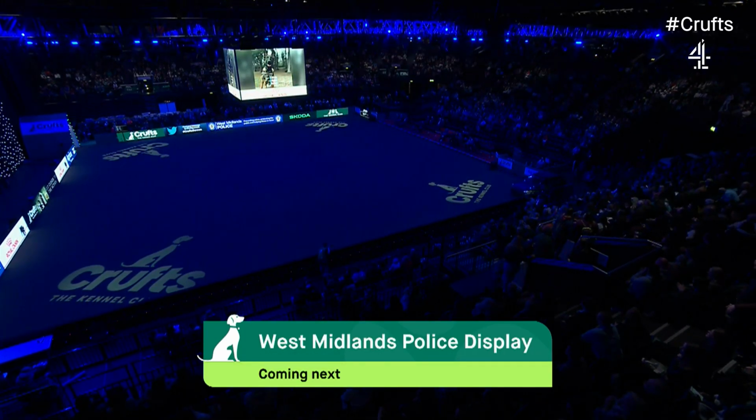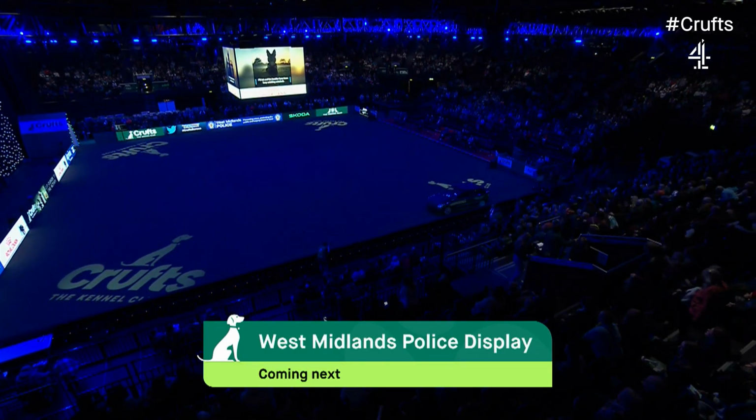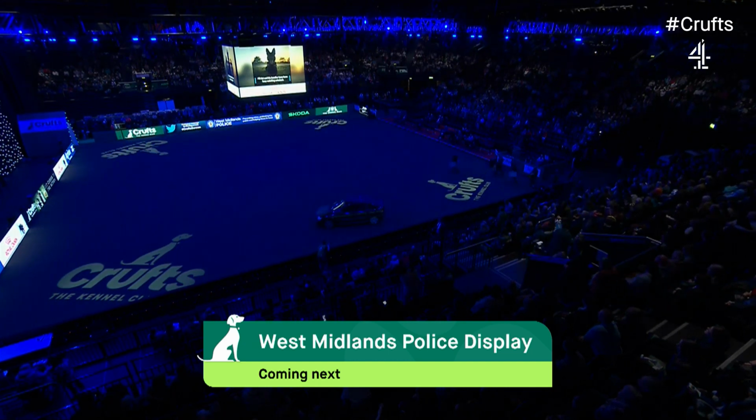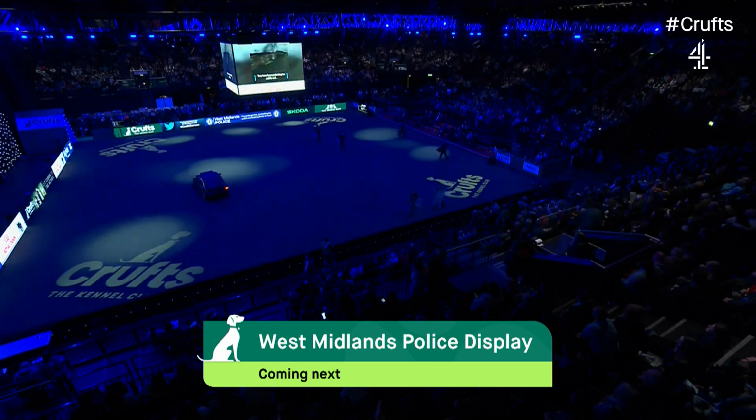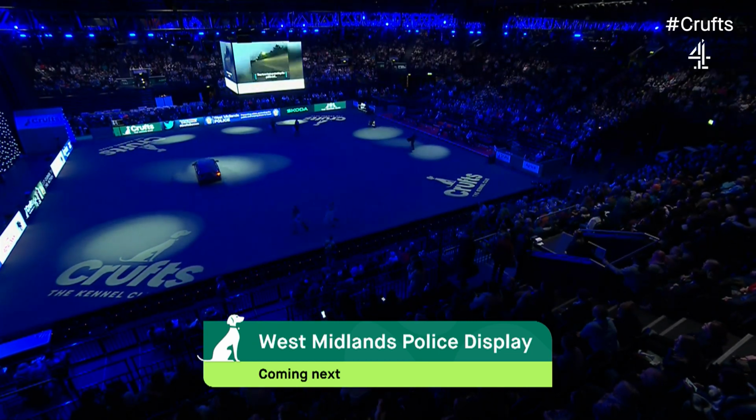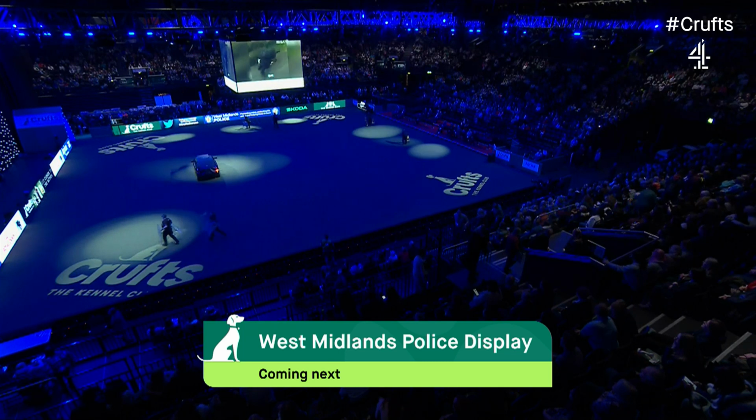Time now in the main arena to see this fabulous display from the West Midlands Police. They have one of the largest breeding and puppy development programs in the country, and they supply the majority of police forces.